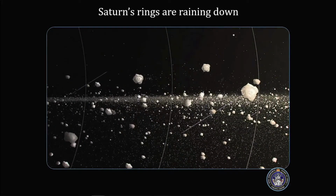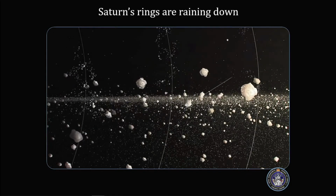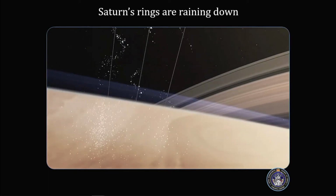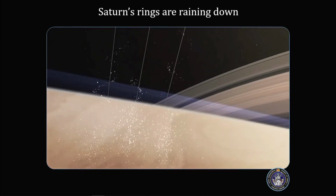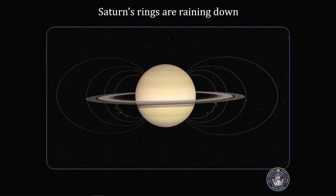Ultraviolet light from the sun and plasma clouds coming from tiny meteoroid strikes charge the icy dust, which then becomes bound to Saturn's magnetic field and pulled into the planet by gravity. This material rains into the planet and begins to disintegrate, allowing it to react chemically with the electrically charged part of Saturn's upper atmosphere, the ionosphere.